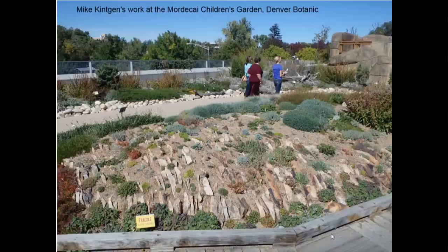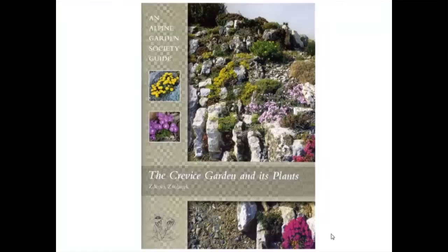There's only one book on the subject. All the other ones are in Czech. You can order this online from the AGS, the British Alpine Garden Society. I think it winds up being about $20 if you order it online from the Brits.